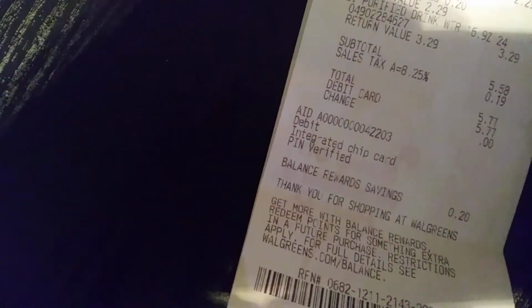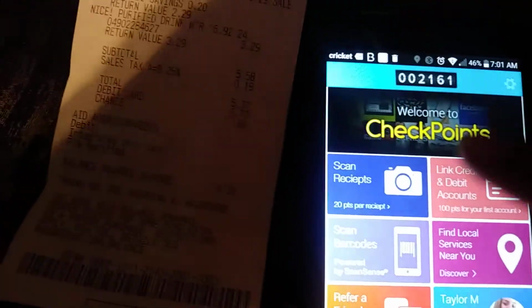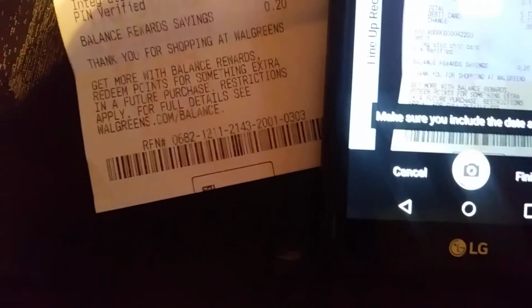So now I'm gonna go to the last app, which is Checkpoints. And on this one, you're gonna get paid a minimum of 4 cents for every single receipt that you scan. So I'm gonna go over here to scan receipts. And again, just take a picture of the receipt. Just like that. I'm gonna click finish. Hold on, I gotta do that again. Didn't get a clear picture of it. Just make sure it's clear when you take the picture. So there it is. Click on finish.